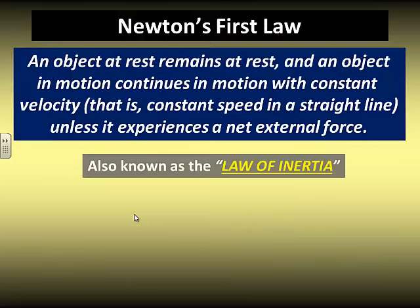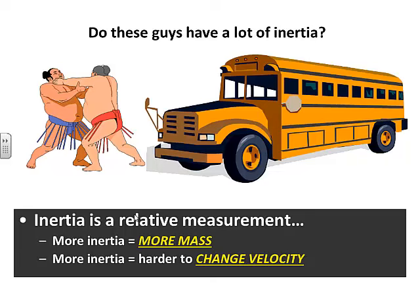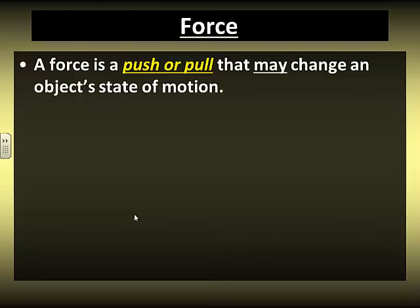Alright, Newton's first law is also known as the law of inertia, where inertia is the tendency of an object to maintain its current state of motion. Inertia is a relative measurement where more mass means more inertia. It means it's harder to change velocity. So it's harder for a bus to stop or to change direction or to speed up than a smaller car.